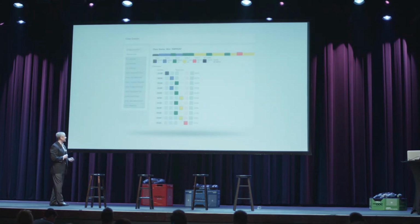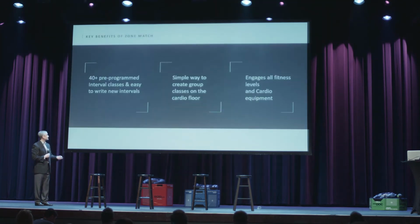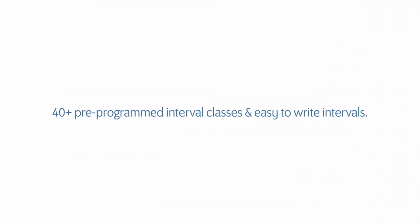Once again, easy to do in the class creator with your instructors. And we have 40 pre-programmed classes on the console already that you guys can utilize for zone match.